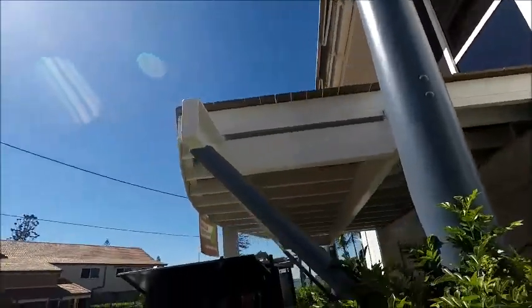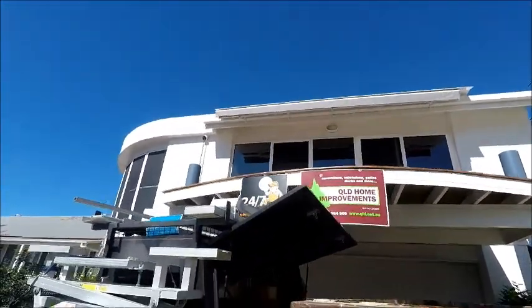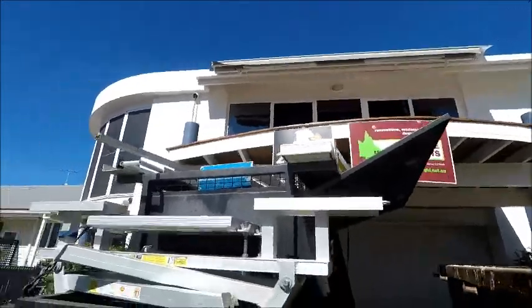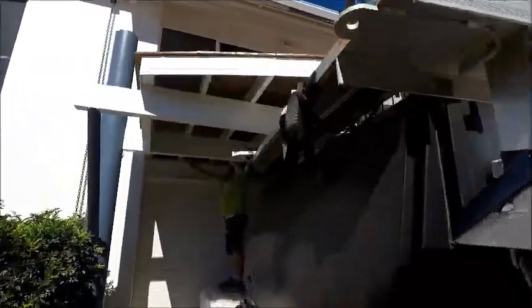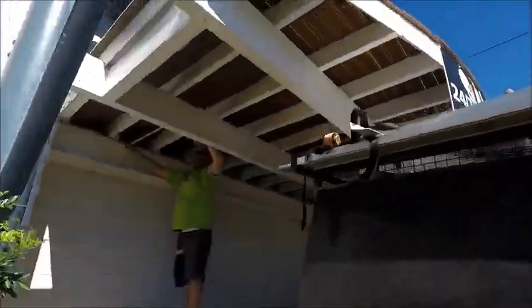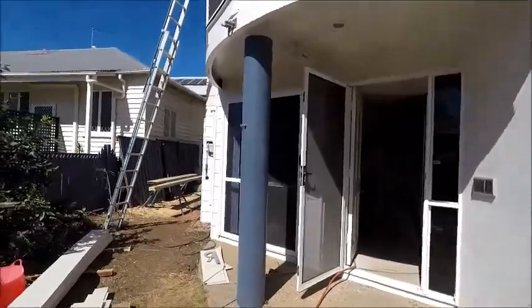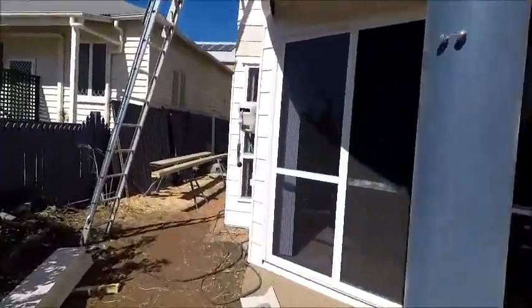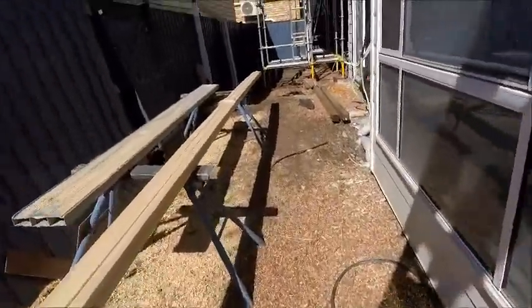And this rear extension is currently at lock-up stage, which means that we have built the box, roofed it, walled it, cladded it, all those wonderful things. So let's just step around this side of the house now. Ricky up there double checking the measurements for the front deck material order. Walking down the left hand side of the property here.